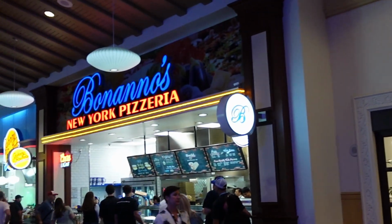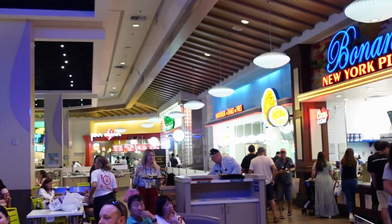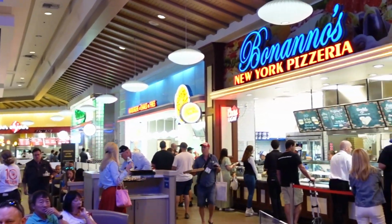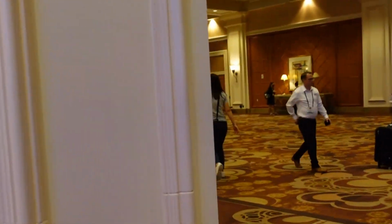And then here's another look at the restaurants. Pretty big food court area. And that is our tour of the Mandalay Bay in Las Vegas, Nevada.